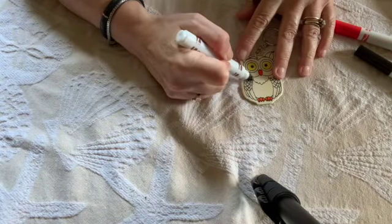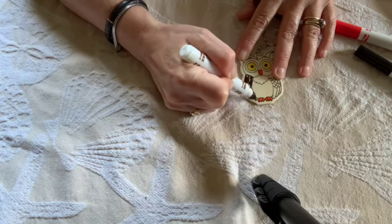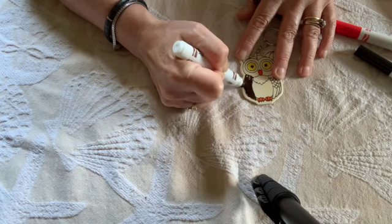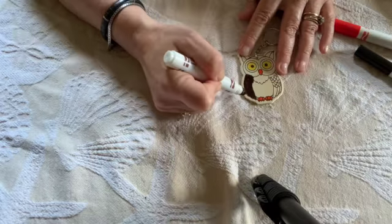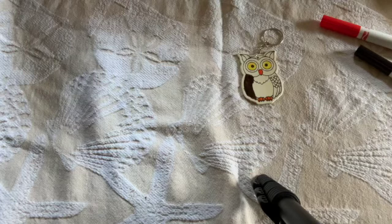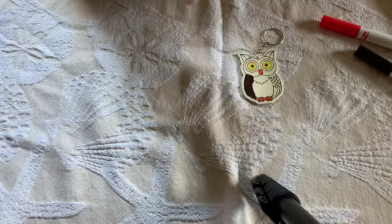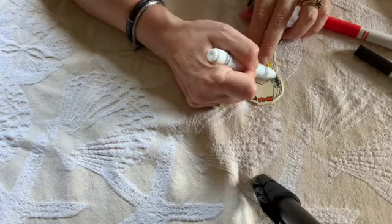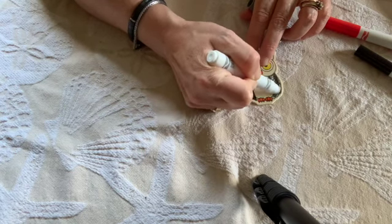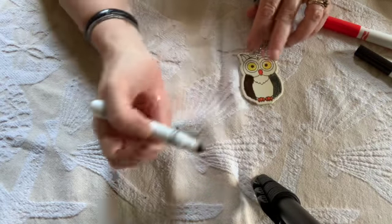I'm going to do some brown on these. Let's see, this might be too dark, so maybe I'll do gray. Let's try gray. See if it's any lighter. I think it's a little bit lighter. And again, that's why you might want to try with pencil or crayon, depending on how you want it to be. If you want to see the little feathers through it, you should go with a lighter color. Okay.